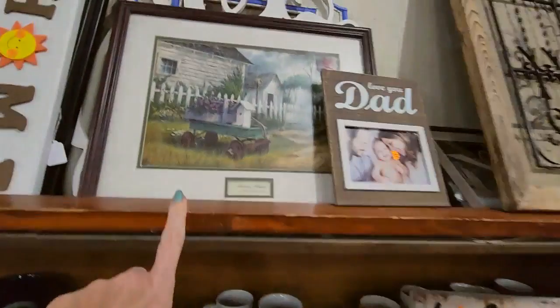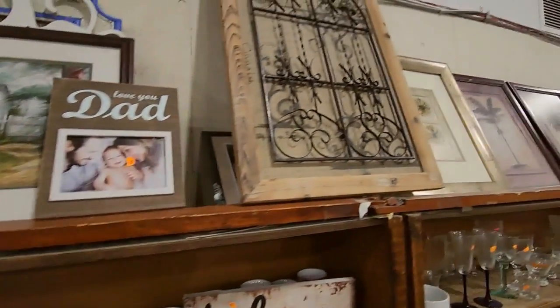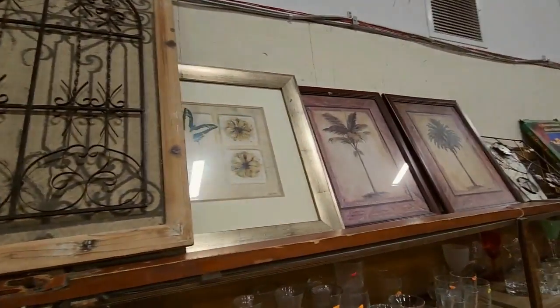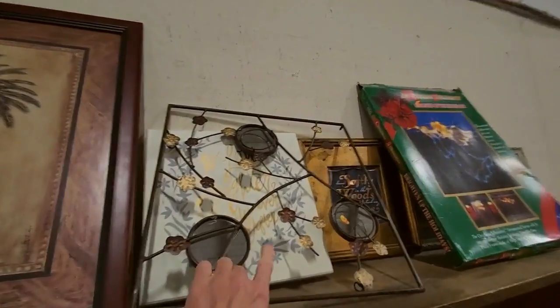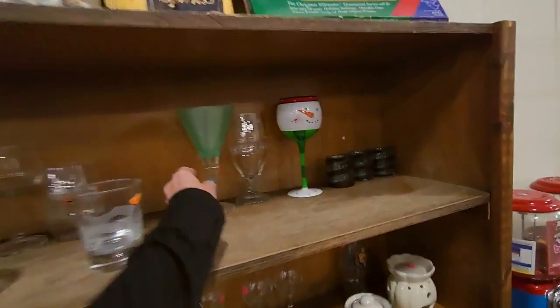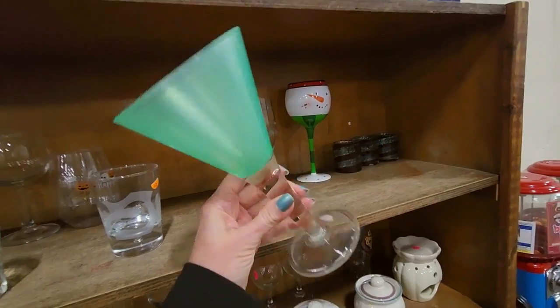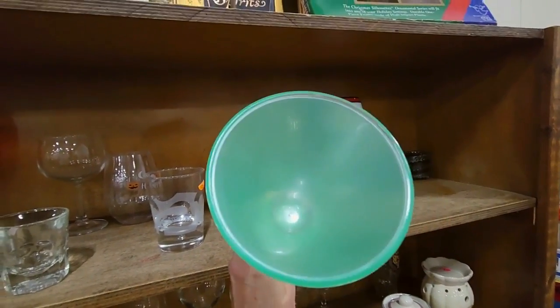Up here we have a little framed print. Just all kinds of interesting framed things up here. There's a piece of metal wall art. I thought this was glass. It's actually plastic and it's insulated. It's like an insulated martini glass. Unbreakable.